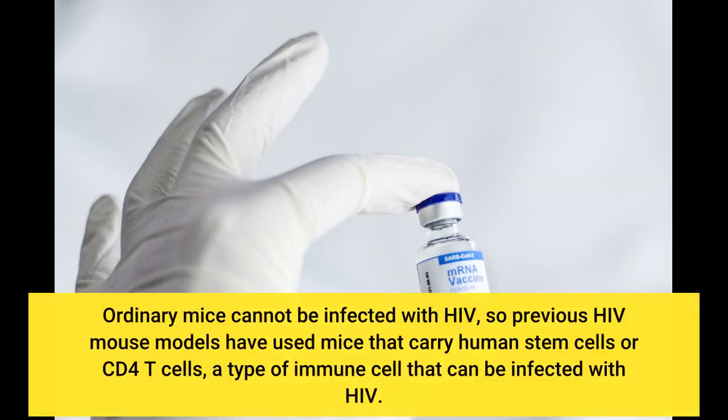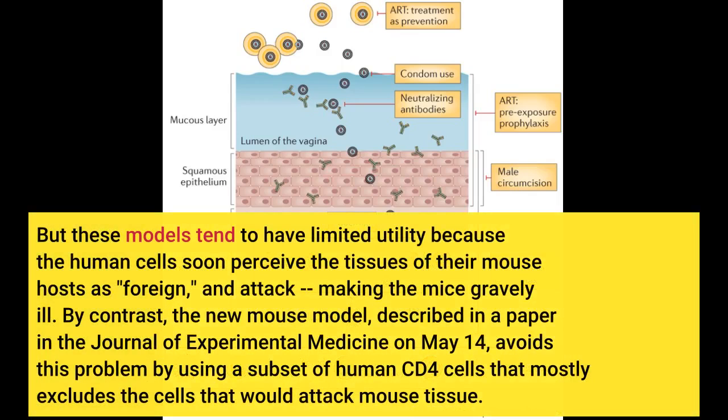Ordinary mice cannot be infected with HIV, so previous HIV mouse models have used mice that carry human stem cells or CD4 T cells, a type of immune cell that can be infected with HIV. But these models tend to have limited utility because the human cells soon perceive the tissues of their mouse hosts as foreign, and attack, making the mice gravely ill.